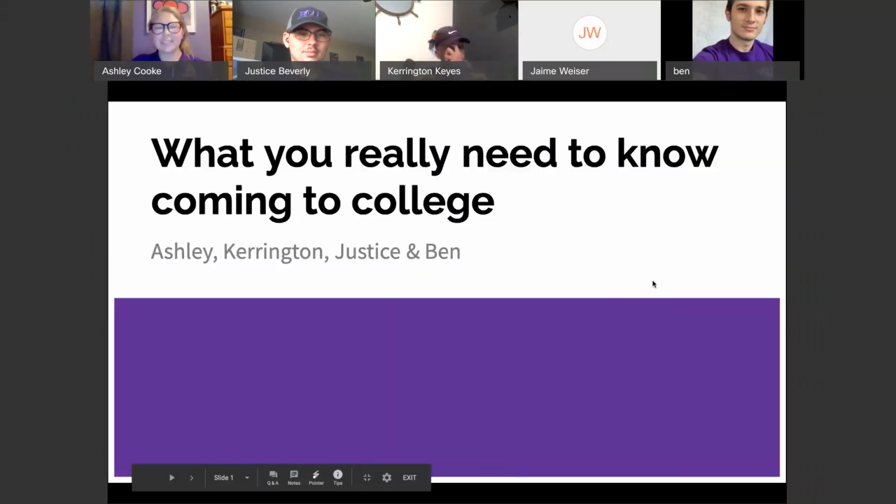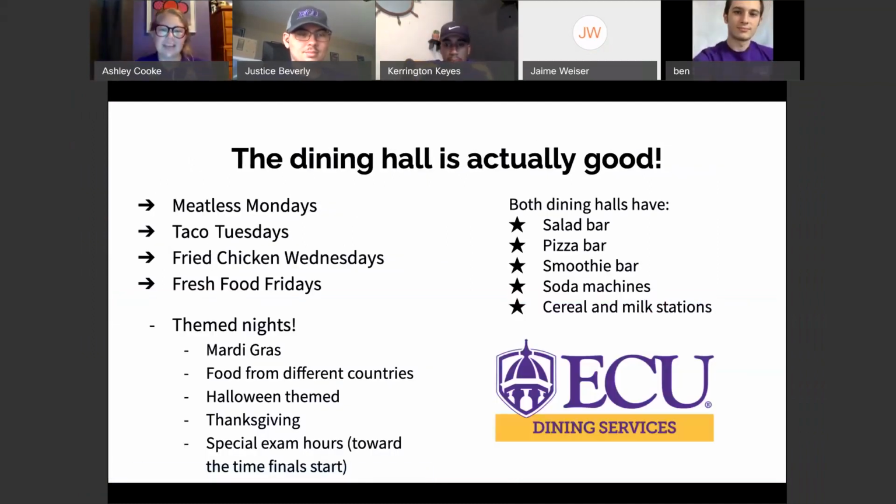So what you really need to know when coming to college. So I made this slide. The dining hall is actually really good. You might hear some people say, dining hall's not so hot. I highly disagree. I think the dining hall provides a lot of options and they're great options.